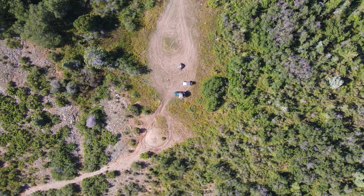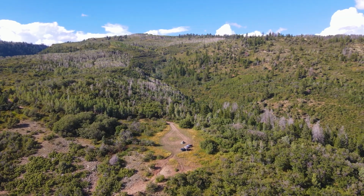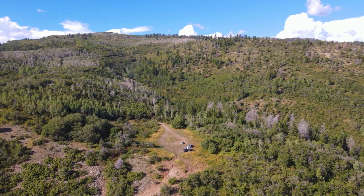Ashley and I were here back in November of last year, about 10 months ago or so, and we tried to stay here. We came up the mountain to try to look for this spot, but there was actually a big group of Toyotas already here. Since then, this campsite's always been in the back of my mind, and I've been wanting to get back to it.